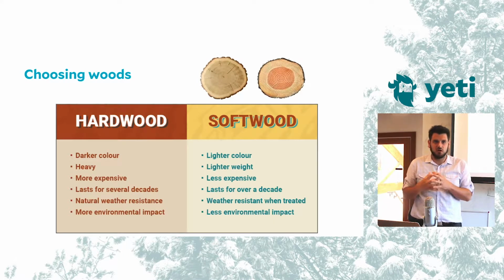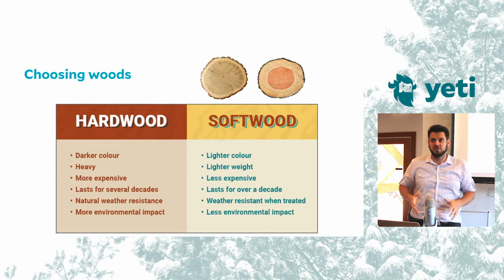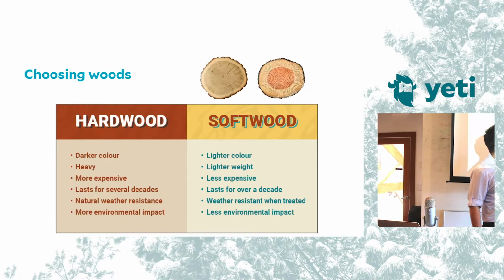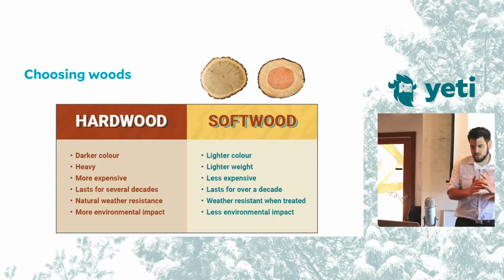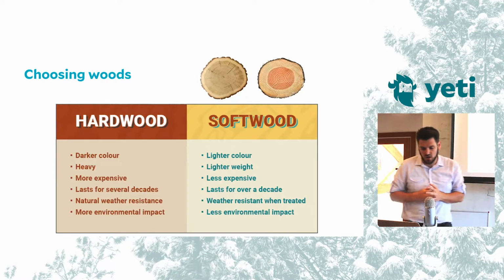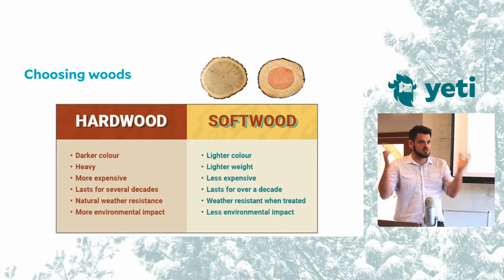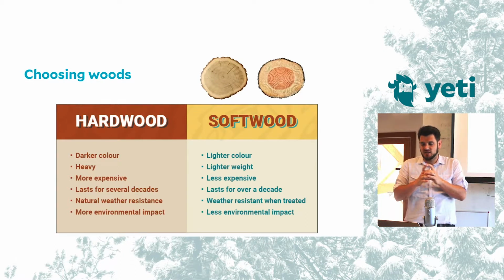So softwoods are basically evergreen trees. Evergreen trees will grow fairly quickly, and they have a ring structure. Up on the upper right is a softwood. You can see that they have more coloring, which generally makes them look really cool. But they also have a wider ring structure, which makes them less dense. So they're softer. It's easier to work with. Hardwoods are deciduous trees, so they lose their leaves, and the rings are much more dense.